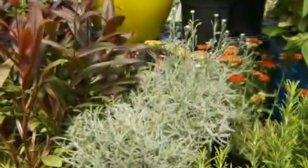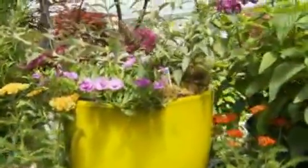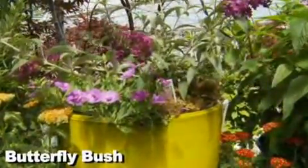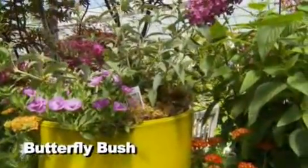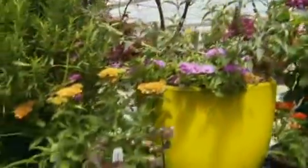Now that is a yellow-green pot above it. My goodness, that looks great with the purple. Yeah, purple and yellow are complementary colors, and the buzz purple butterfly bush couldn't be more perfect for that container. And how about just below it? What do we have over there?